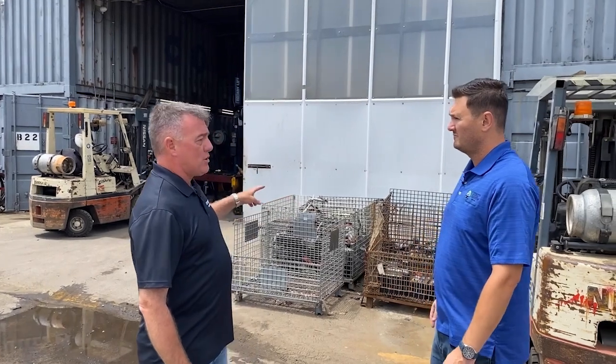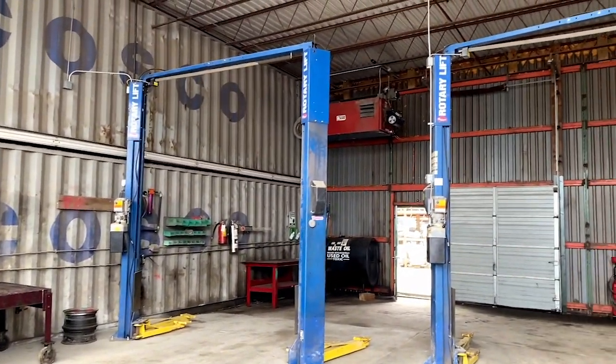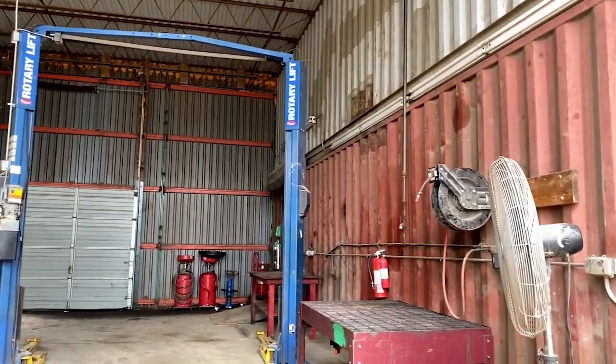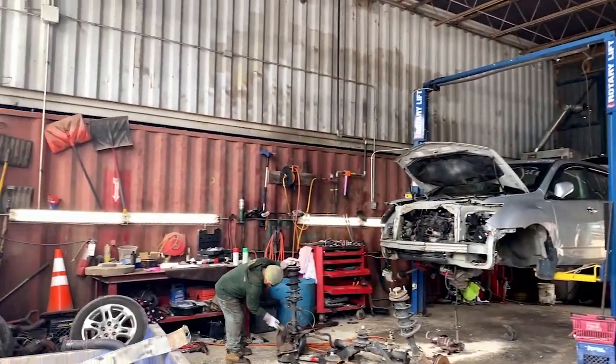And how many lifts do you have running here that you use? We have 4 bays, 2 lifts per bay. So does one dismantler have 2 lifts, or are there 2 guys dismantling? Depends how many guys I have. If I only have 4 dismantlers, they have 2 lifts. If I have 8 dismantlers, they have 1 apiece. So you have up to 8 lifts ready to go? Up to 8 ready to go. On average, we have between 5 and 6 dismantlers.